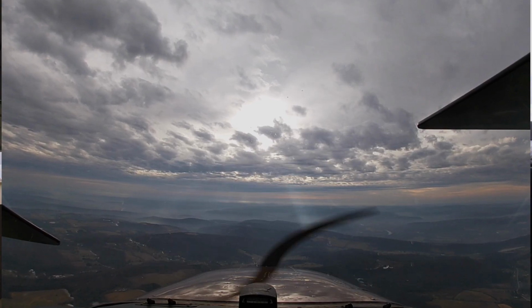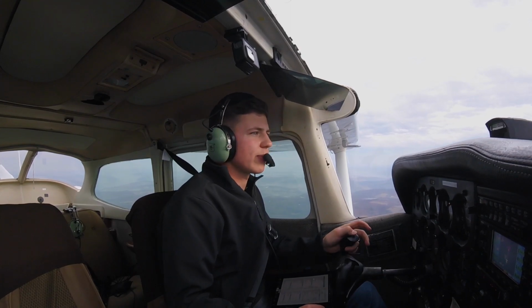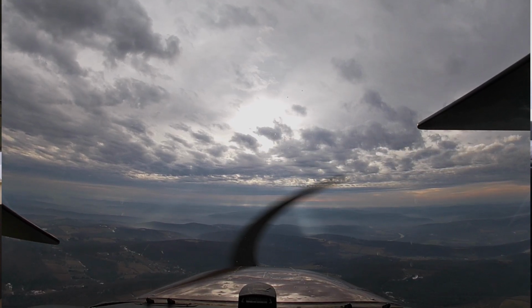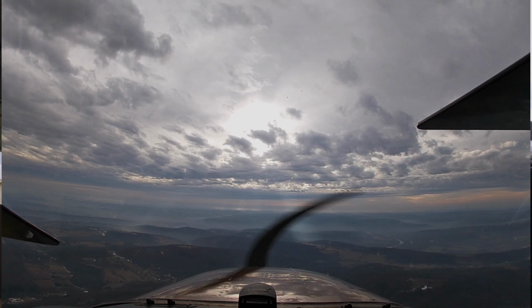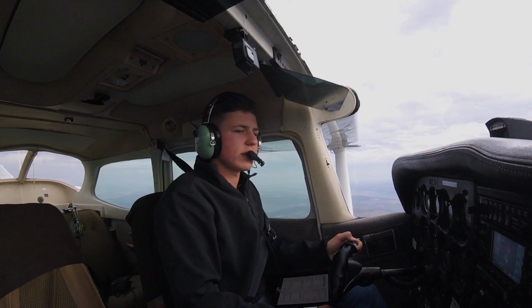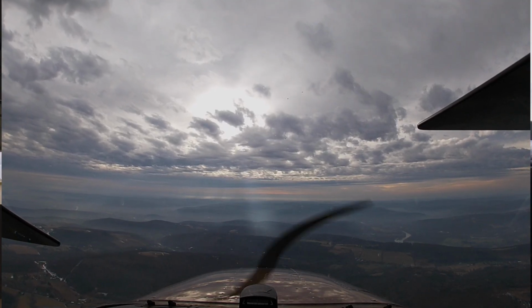Approach, Skyhawk 73905 Delta. We are returning to Tri-Cities. I'm going to pick up my instructor, and then we'll be coming back to Binghamton. Skyhawk 905 Delta, roger. Radar services are terminated. Frequency change approved. Tri-Cities traffic, Skyhawk 73905 Delta is 4.5 miles to the north. We're going to be entering a left base runway 3, Tri-Cities.